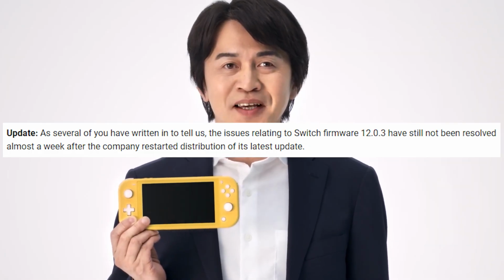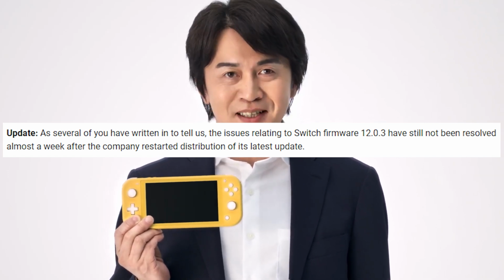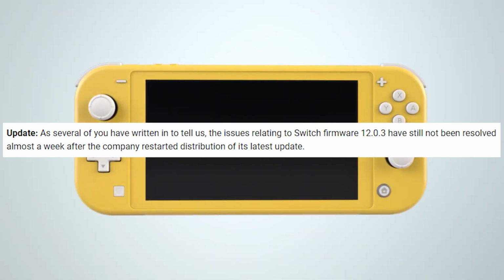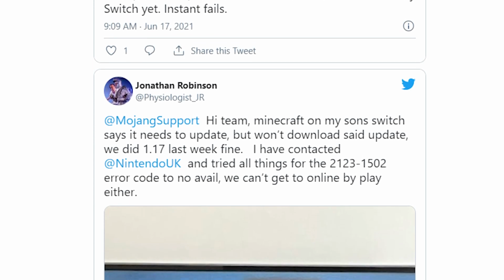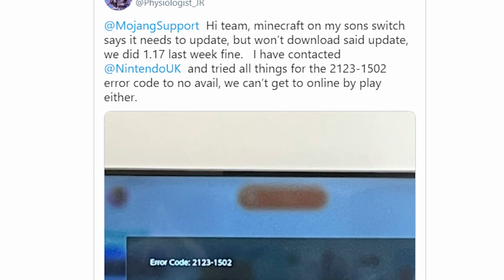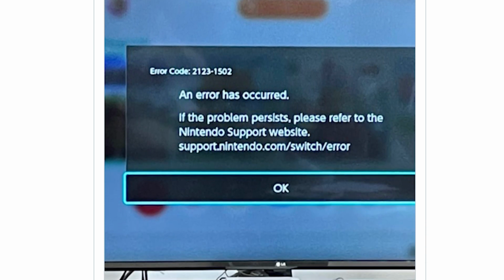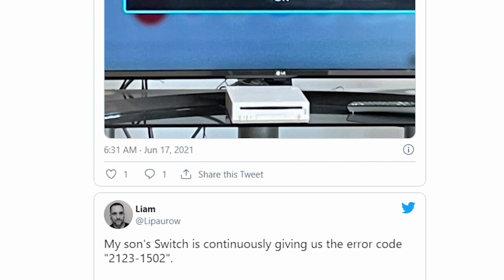Update, as several of you have written to tell us, the issues relating to the Switch firmware 12.0.3 have not been resolved almost a week after the company restarted distribution of its latest update. The article then continues to cover multiple tweets from different users that are screenshotting this issue to Nintendo and requesting support, and Nintendo has not responded at this point in time with any potential resolution or steps to take.